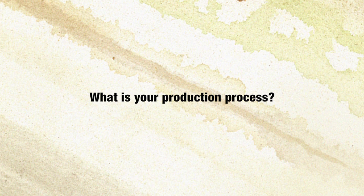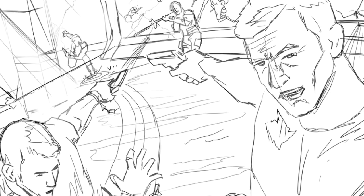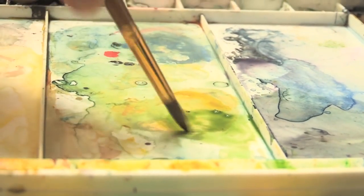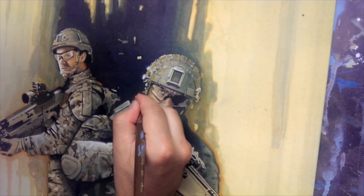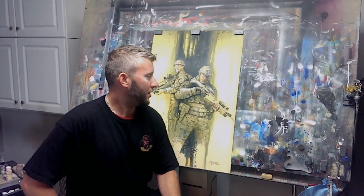My standard process would probably be starting off with thumbnail sketches, basically getting the composition and layout for the individual project is the first step. Once that's done, then I start locking in the finer detailing of it, getting everything really polished out, making sure it all flows as a uniform piece, and then it's off to doing the final art like you see behind me here.